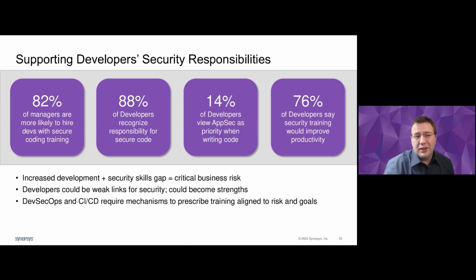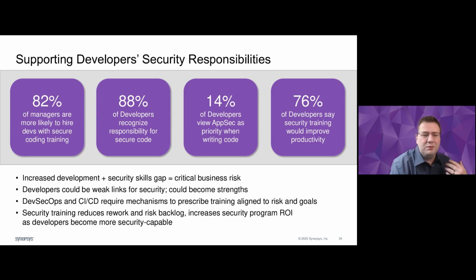And we know that 76% of developers believe that security training would actually help their productivity. And why is that? It's because there's all of this rework that comes from failed security tests, especially when those tests happen downstream. And when that occurs, our developer workflows just go straight out the window. And so embedding developer security training into DevSecOps programs means that we're not diverting resources from new development, we're eliminating the backlog of vulnerabilities. So we end up becoming more secure, more efficient, and ultimately we're generating a greater ROI on our security program, which is great.